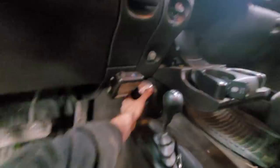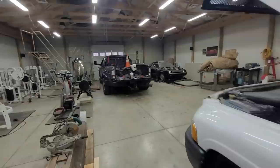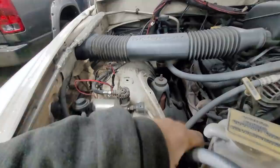So I have no idea, but radio is done. Rear end for this is sold. I'll go take a shot maybe later, but compressor works perfectly fine. Now we got to start digging into some wiring.